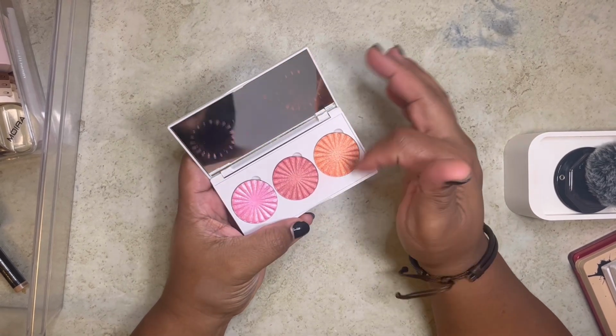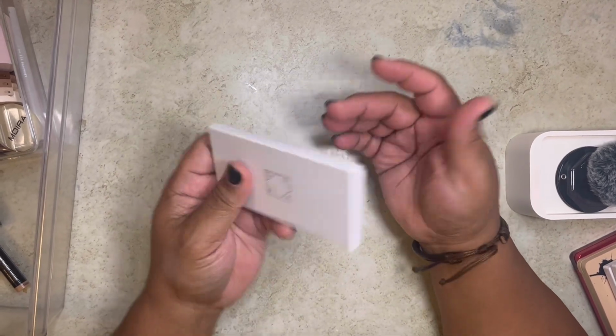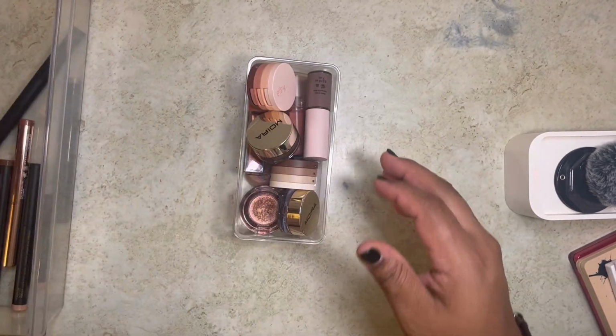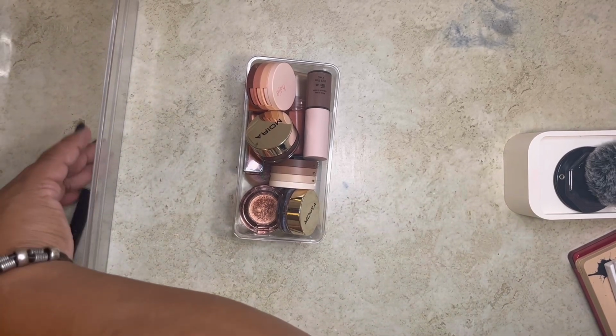You can actually see the color on the skin as well. I don't know why I'm saying all that anyway. I'm gonna keep this. All right, let's get into singles and sticks.